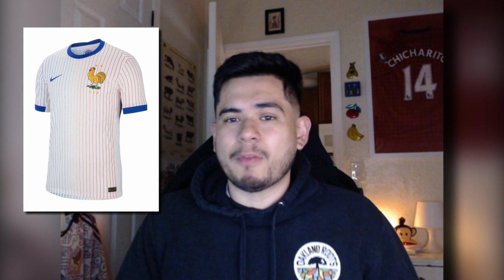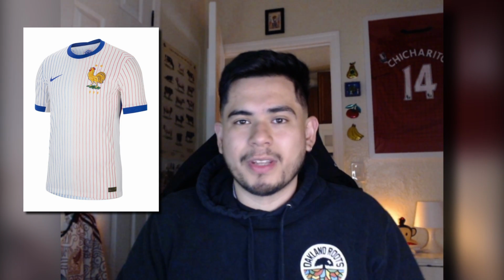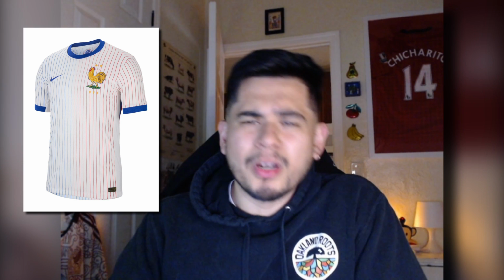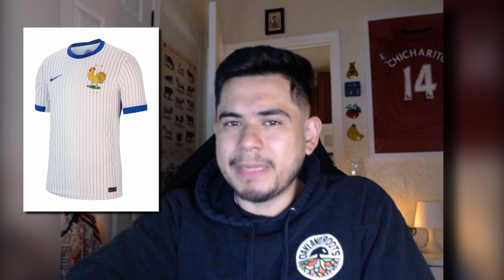And then with the away kit, they have a white base this time with the blue stripes going down one side and then red stripes going down the other. This one isn't as nice for me. The stripes, for whatever reason, just kind of missed the mark. There's a little bit of awkward color blocking with the sleeves as well. This one, although pretty good, not as good as the home kit. This one gets a solid B grade from me.